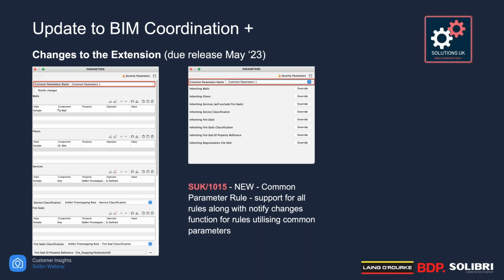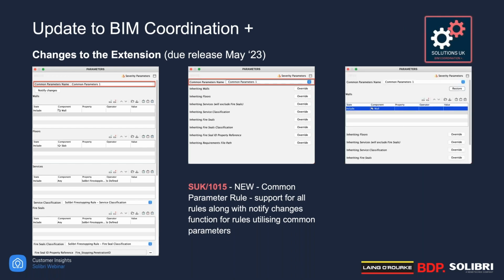And they have an override function as well. So if you wanted to, for instance, maybe you've got a requirements path that's slightly different just for one rule, you can override that by hitting the override button. Hitting the override button then changes it to a restore button if you want to put it back, taking it back to the common parameters. So a great way of ensuring that, one, we get consistency throughout the rules, and making it easier for people to configure on an ongoing basis.